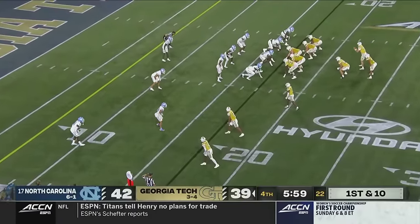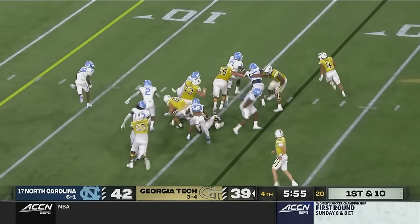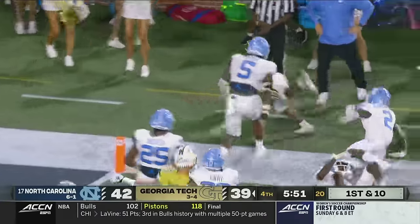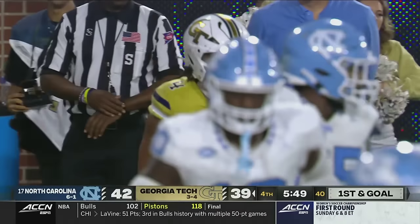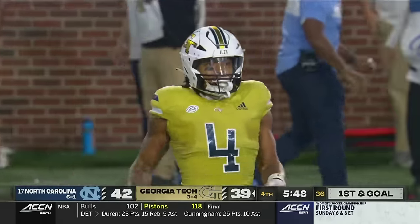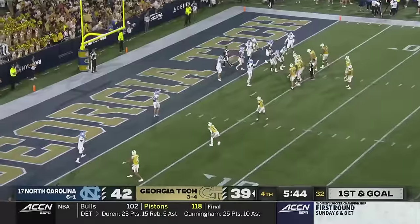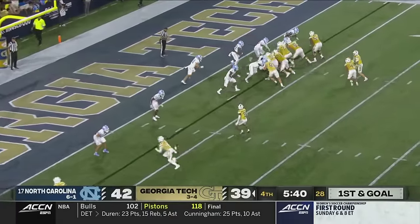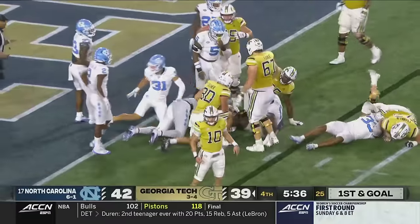Three-point game, six to play. Dontae Smith to the right side, and he'll be knocked out of bounds at the three. First and goal, Georgia Tech. Chapman and Allen get to him before he can score. Georgia Tech's just moving Carolina off the ball. Now they're even slow getting lined up. Here's Smith again, straight into the stack.